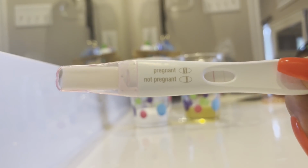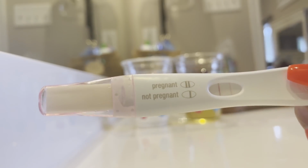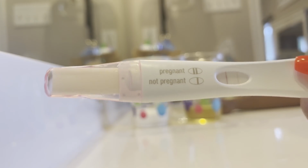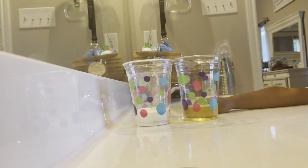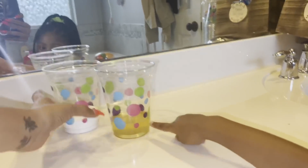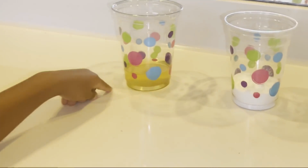Close that door, JC. Mommy, where did the powder come from? I mean, baking soda. All right, so. What is it? Baking soda, JC. What? Mommy, what's in here? That's my urine. That's my pee. Okay. All right, you guys.